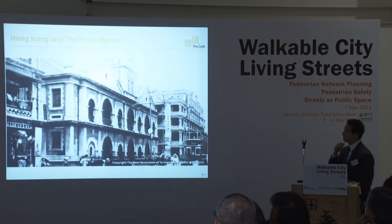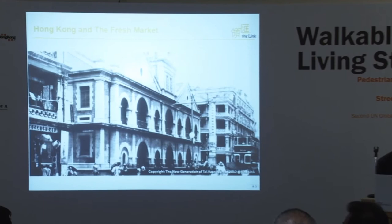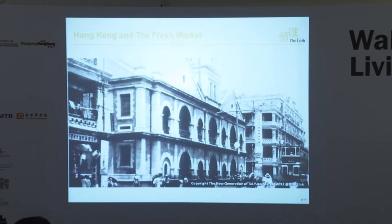the presentation itself. Hong Kong and the fresh market. Wet markets, fresh markets have always been an integral part of Hong Kong. That's where we communicate, that's where people meet up, you purchase daily goods, you meet friends, you meet neighbors, and you do business. This is a picture from the late 1890s, 1900s, Central wet market.